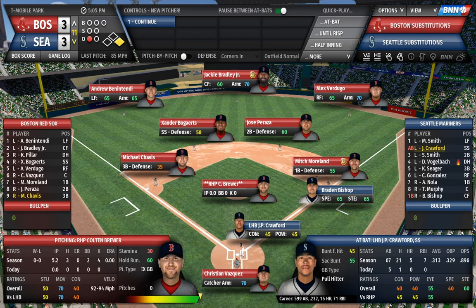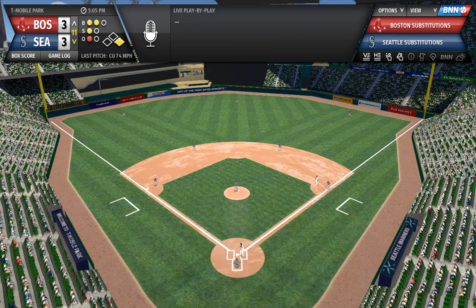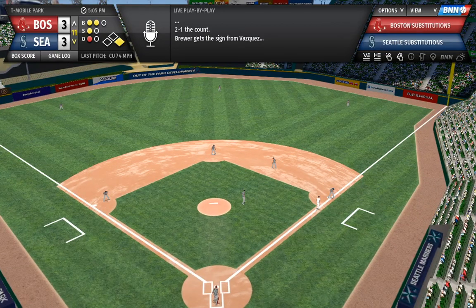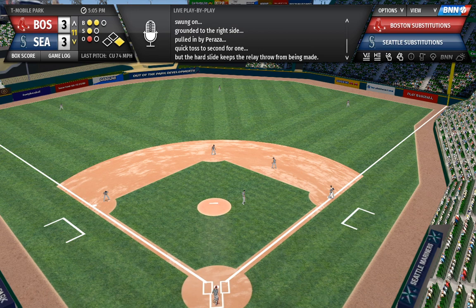He's coming out now. J.P. Crawford at the plate to face Colton Brewer, who comes on looking for a double play here. 2-1 pitch. Grounded over to second. They'll get one on that play. Not able to get the double play.